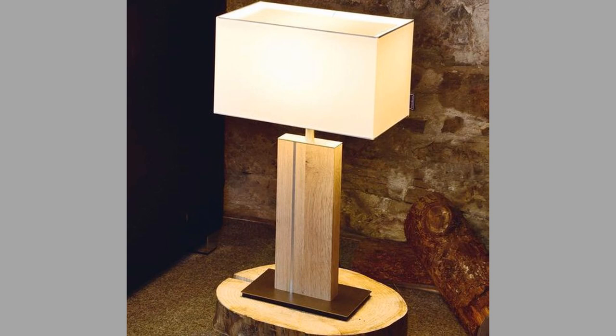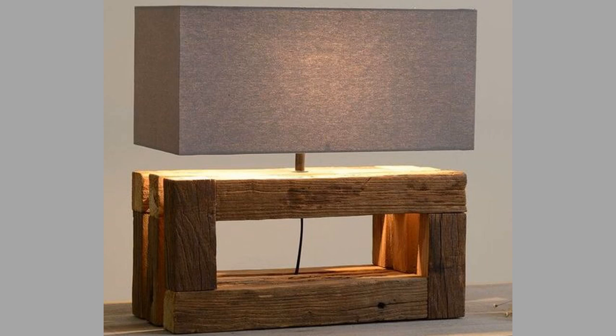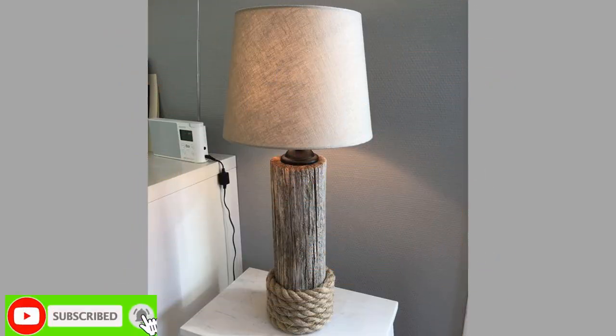A bedside lamp can also add to the decor of your bedroom. There are many different styles and designs of bedside lamps available, so you can find one that matches your personal taste. If you're looking for a way to improve the ambience of your bedroom and get a better night's sleep, a bedside lamp is a great option. With so many benefits to choose from, there's no reason not to add a bedside lamp to your bedroom today.